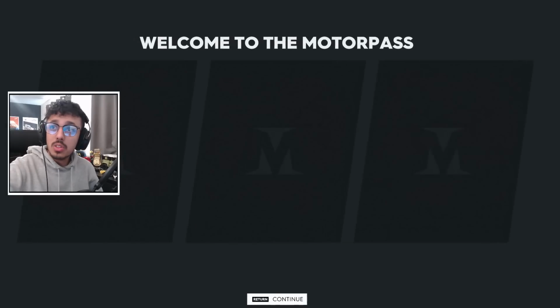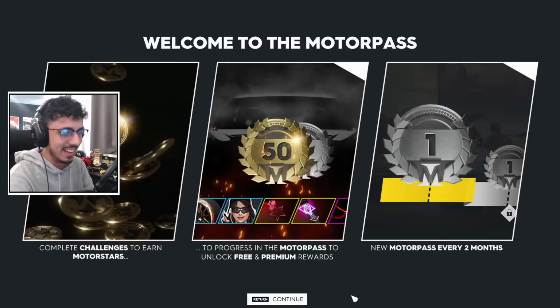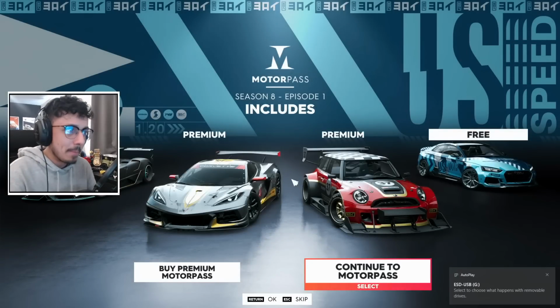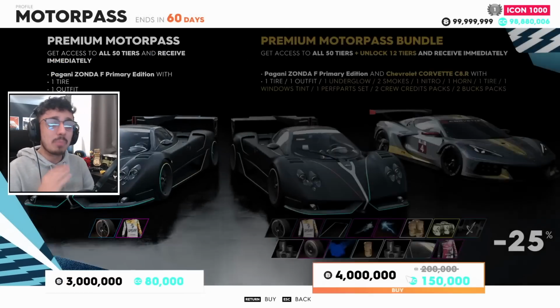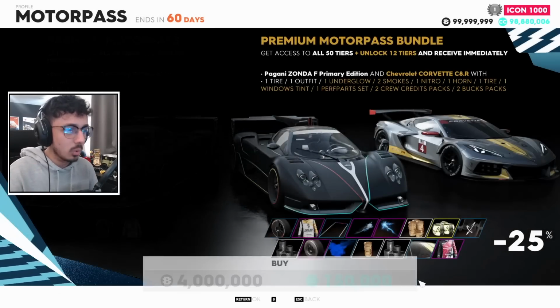Have fun out there. So there we go. The US Speed Tour's big return under the US Speed Tour Cities. So instead of going east, west, anywhere, instead, oh, here it is, the Audi being the free one. We've got the thick Mini, oh, they look so cool. Okay, continue to Motorpass. I'll buy all of this, and then I will show all of it, I guess.